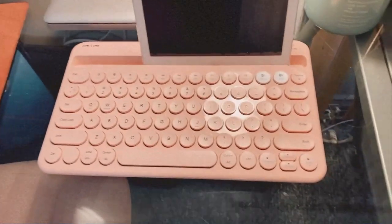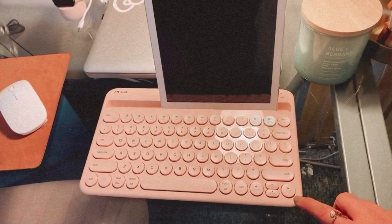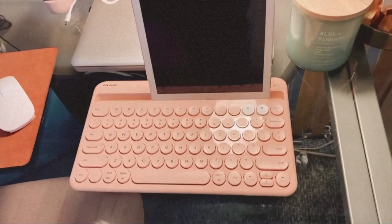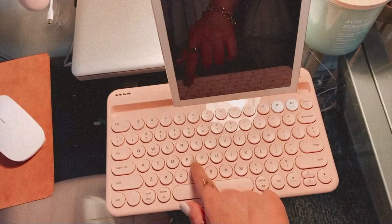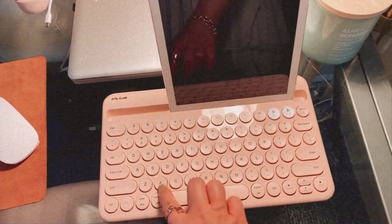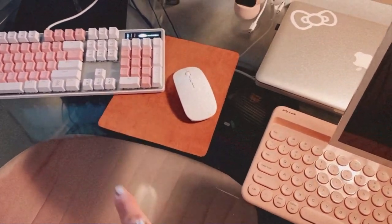And of course, this Bluetooth keyboard for my phone and iPad. I really like it because I can use two devices simultaneously because of its Bluetooth and built-in stand right here. Unlike the mechanical keyboard, this one types very softly, as you have seen. That's great because I am using this more than that one because that's for the PC and that's not mine.